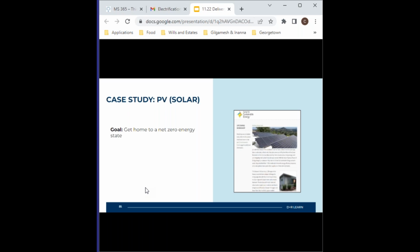Their utility bill averaged about $500 a month. Can you believe that? And sometimes it peaked at $700 a month. So they wanted to get their home to a net zero energy state so that they at least had a more manageable and hopefully no electricity bill. So what was their strategy?